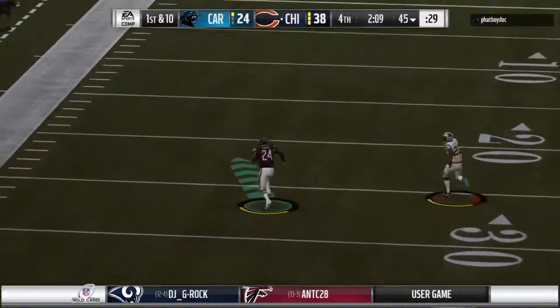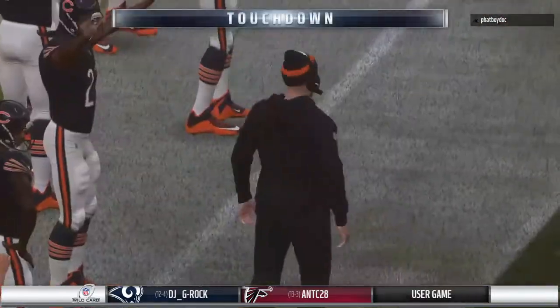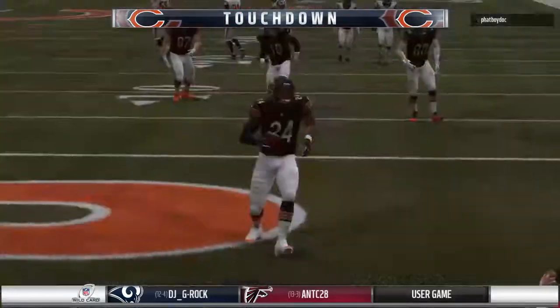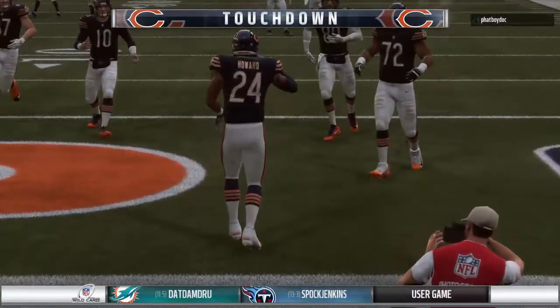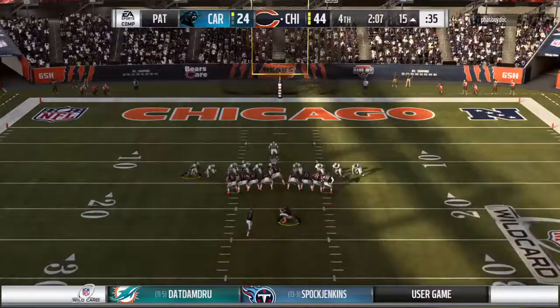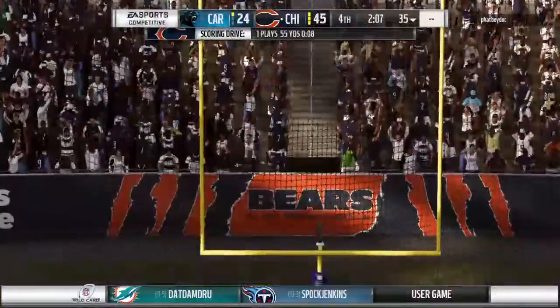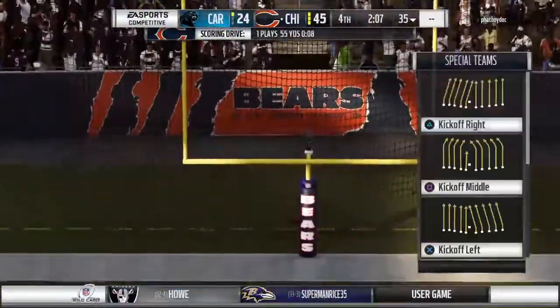Finding room inside the 40. And he's free going down the left side. It's a foot race. And he is in. Touchdown, Chicago. Jordan Howard saving his best for the playoffs with his 3rd touchdown of the game. And the Bears will extend their lead.